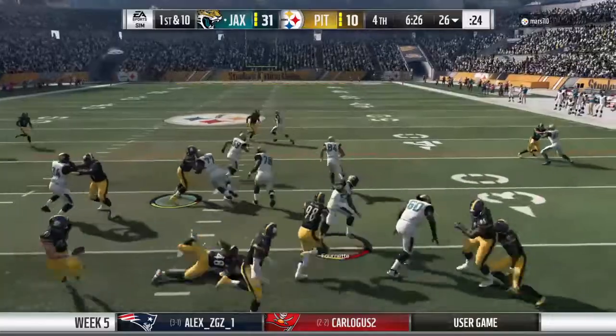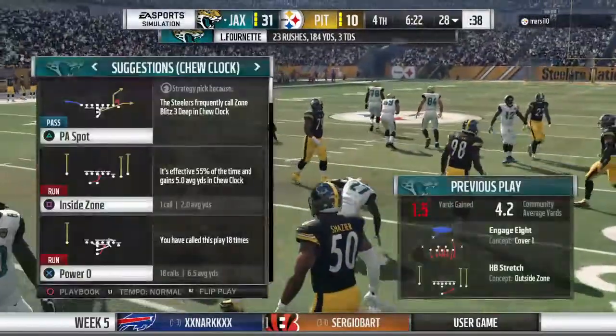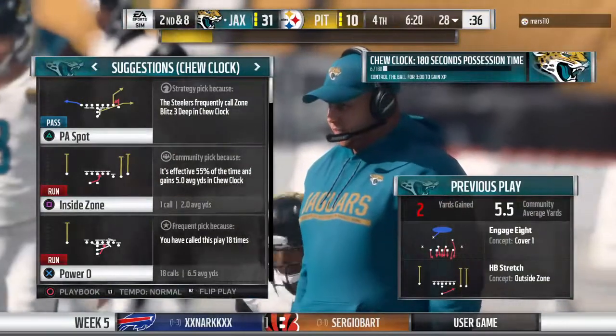They'll try the right side here with Fournette. Only a couple there as he'll be brought down about the 28. Brandon, it's all about pace and tempo now for them.